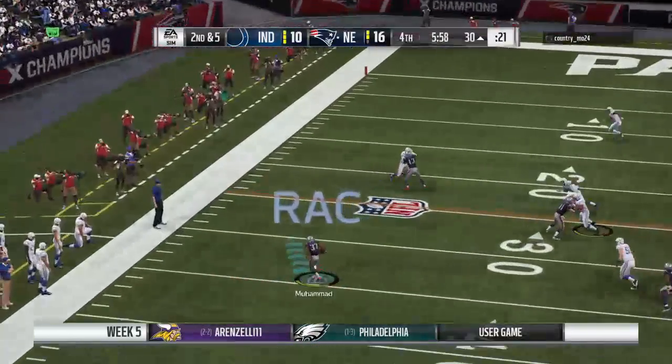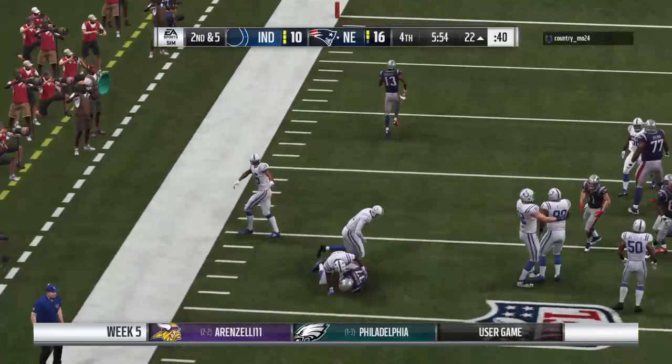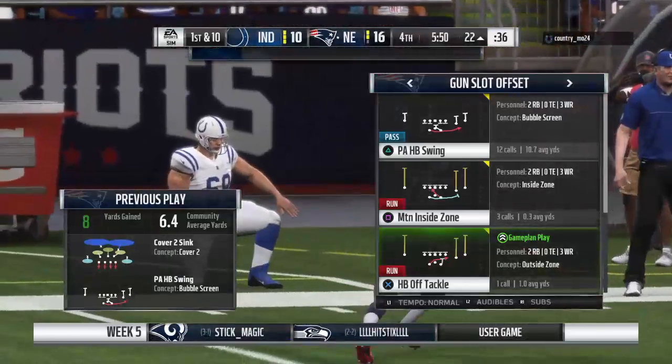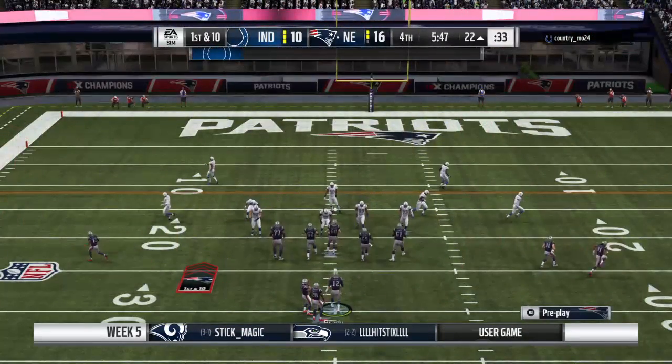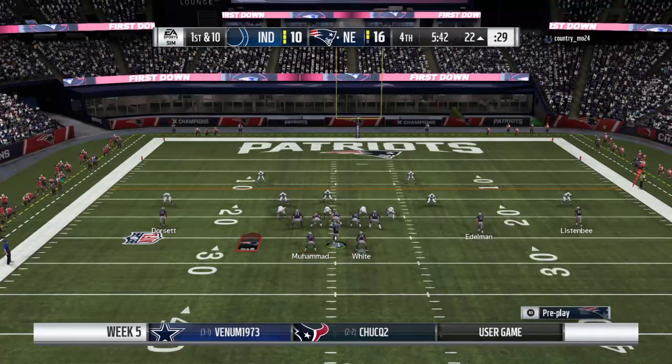Looking to throw on 2nd down. Brady, he's going to flip that out to the flat. It's complete. And he'll be a couple yards shy of the red zone here at the 22-yard line. It goes as a gain of 8, and it moves the chains. Brady now 5 straight completions here in this second half. 1st and 10.